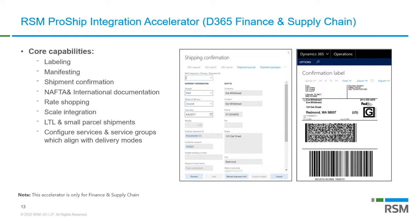What this does is bring into D365 those labeling requirements. If you see here on the screen, it's showing that FedEx label, generating that and printing it right to your printers in your facility. We're generating shipment manifests. We're doing the shipment confirmations that we can see here on the screen, making sure this is where it's going and this is what I'm going to use. And if there is any NAFTA or that international documentation I was talking about.